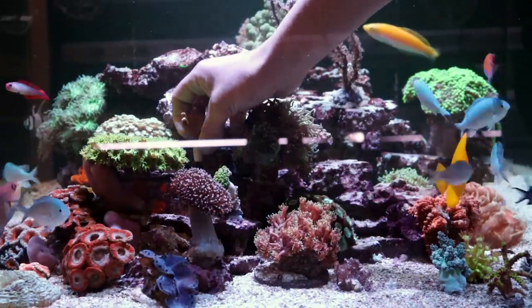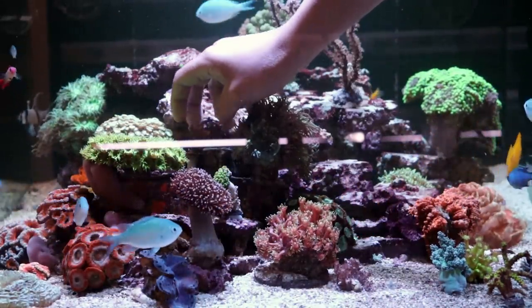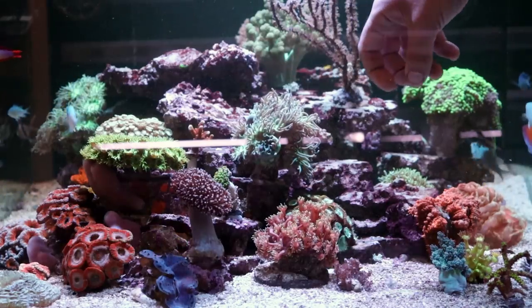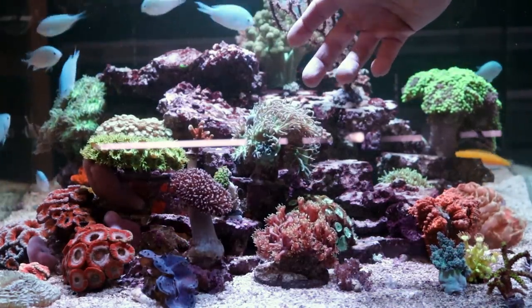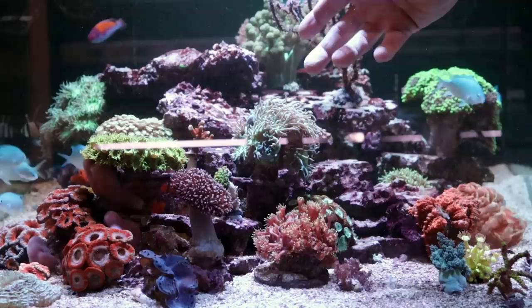How do we feel? I wish we could do this live so you guys could say, no, March, you're an idiot. Don't put it there. But there's no orange in there. So I'm always trying to contrast colors, but also put it where it's going to do well.